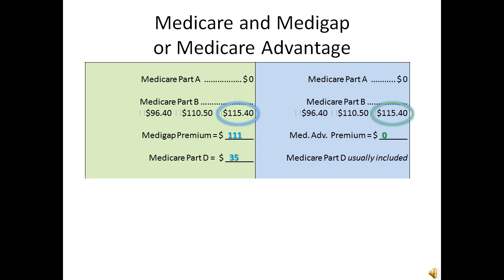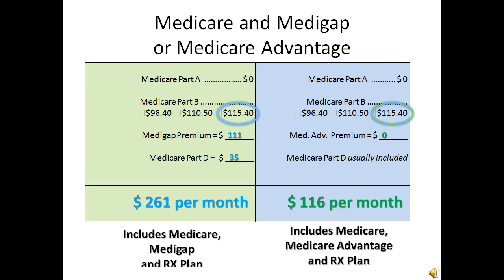And it's not so important what the premium is, it's how much you are totally spending on an annual basis for your drugs. That's another discussion for another slideshow. But if you take a look at the bottom line, at age 65, you can expect about $261 a month. That's for everything for Medicare and a Medigap for one person. On the right side, I rounded the $115.40 to $116 a month. That's also a very good expectation for a monthly premium.